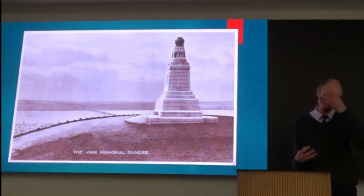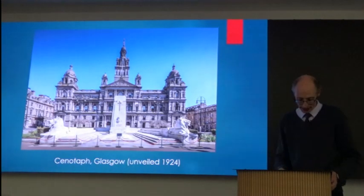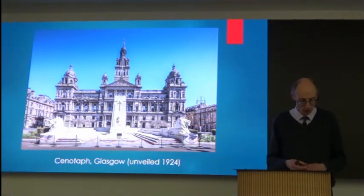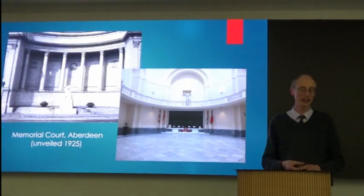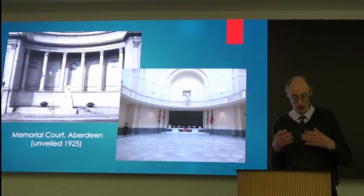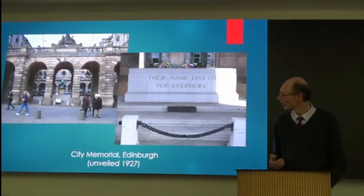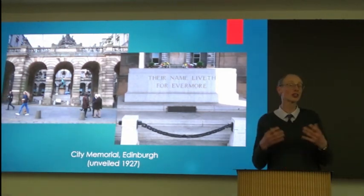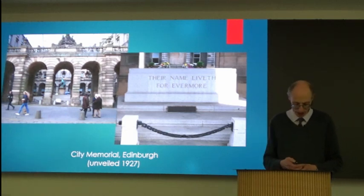And it's interesting that each of the four Scottish cities took a very different approach to their memorials. Glasgow's, known as the Cenotaph, was the first to be unveiled in 1924, an open space featuring a large obelisk with a plaque on the ground guarded by lions. Aberdeen unveiled their memorial later in 1925 in the form of the Memorial Hall extension to Aberdeen Art Gallery, creating both an indoor and outdoor space with the figure of an angel indoors and a lion outdoors. And perhaps surprisingly, Edinburgh's took the longest to complete, not until 1927, and was also the smallest and simplest, a sarcophagus placed under the colonnade at the entrance to the City Chambers.